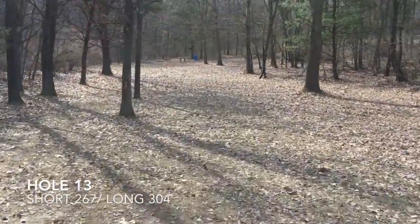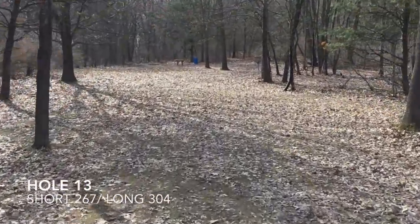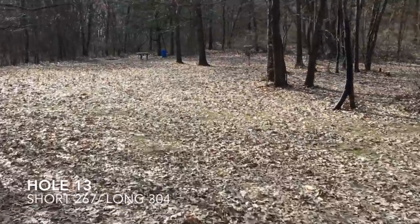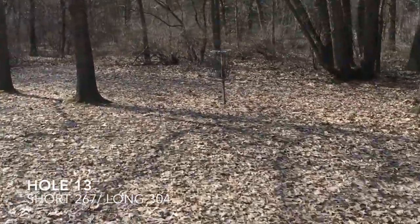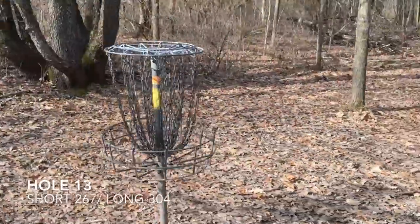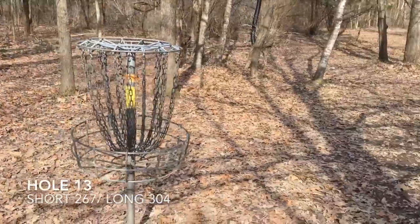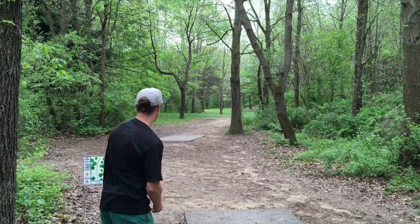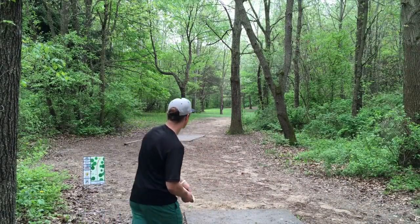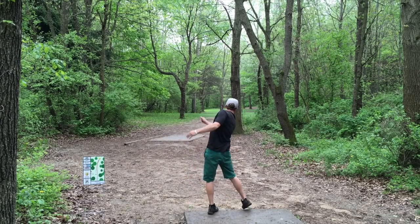Heading into hole 13 now. Longs from 304. Pretty standard Anheuser line. Let it attack the basket. Yeah, I know a few guys that will throw maybe a mid-range, a flippy mid, maybe a sidearm with a felon, get you up there. But basically, you want to throw something that's not going to skip too far into the rough. Yeah, left side early is really bad.